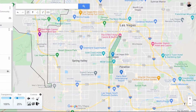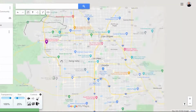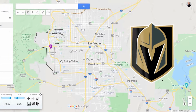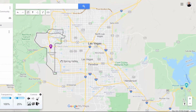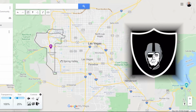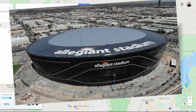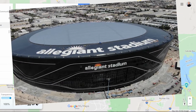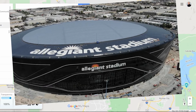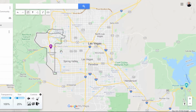All right, so let's talk about the sports venues, because that is one thing that has become super important here in Las Vegas. We have the Vegas Golden Knights, which is our hockey team. We have the Raiders, which built their multi-billion-dollar Allegiant Stadium, which is amazing. And I'll show you where that is in comparison to Summerlin. But it's all very easily accessible and all very close. So let's check that out.